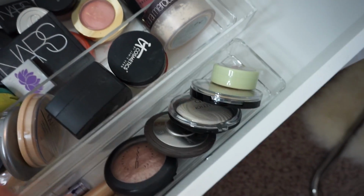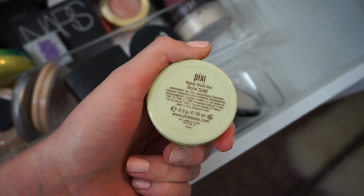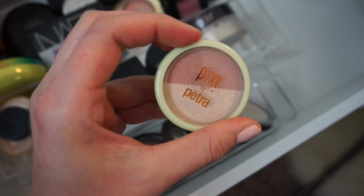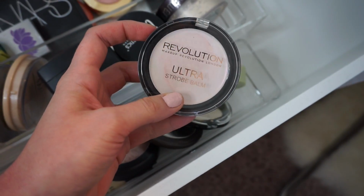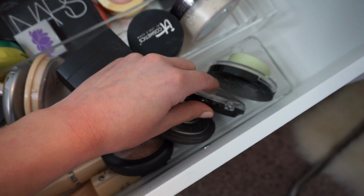In this drawer I have highlighters. First I have the Pixie by Petra. I used this in one of my videos. It's the Rose Gold Blush Duo. It's a blush duo, and yes, you could use it as a blush, but I see it more as a highlighter, so I use it for that reason. And then I have the Revolution Strobe Ultra Balm. It's really good under makeup. I like to do it after my moisturizer.